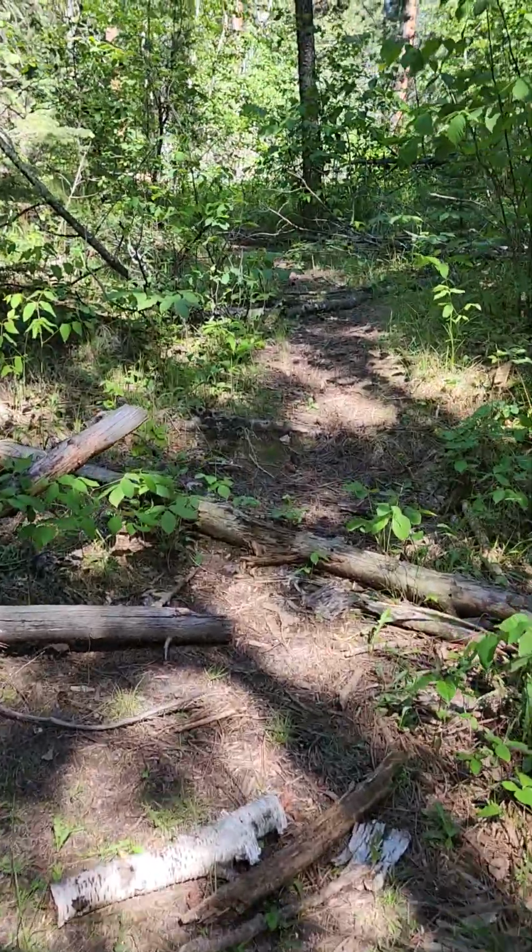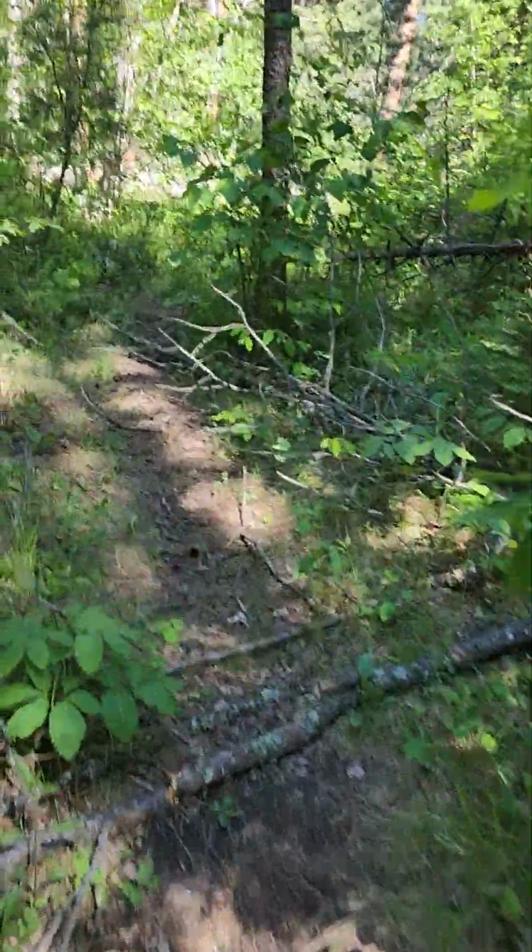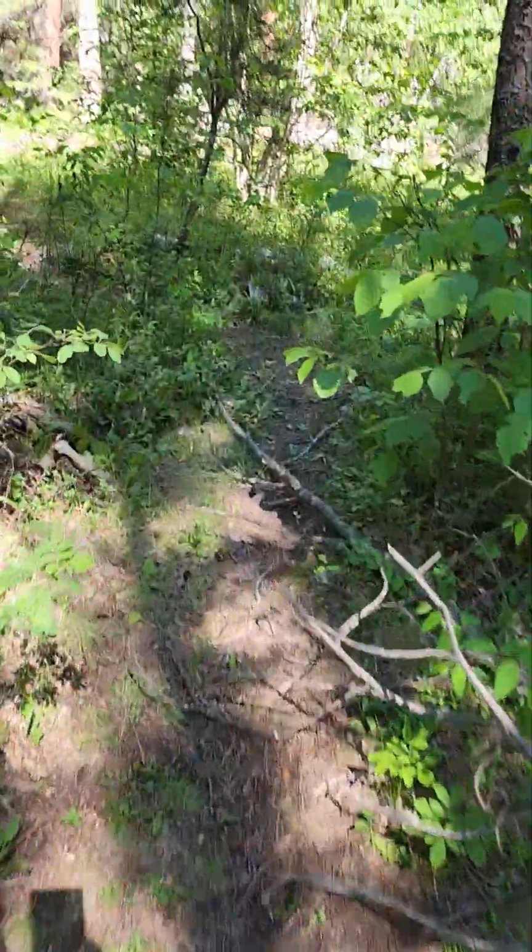Is this a trail? Could this be a trail? I may have found a campground. I found a little sleuth trail.